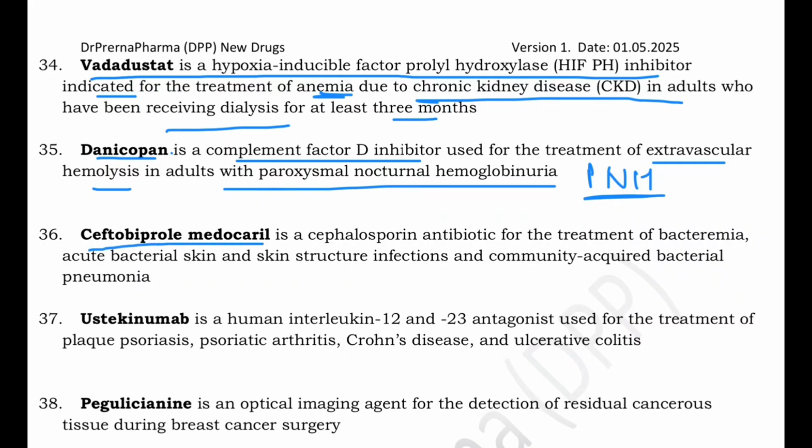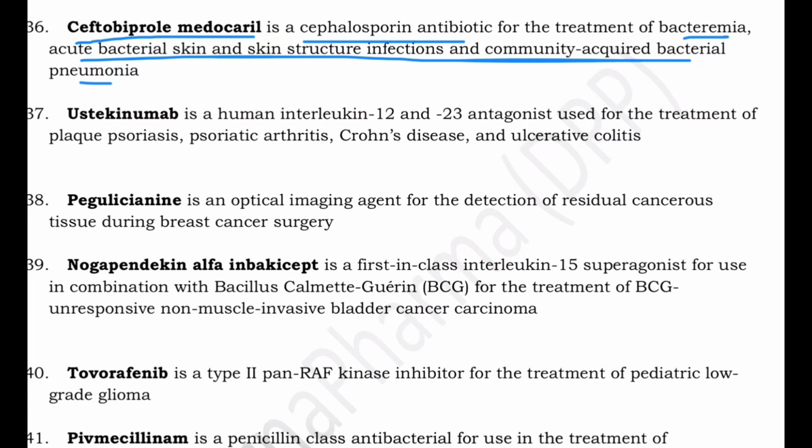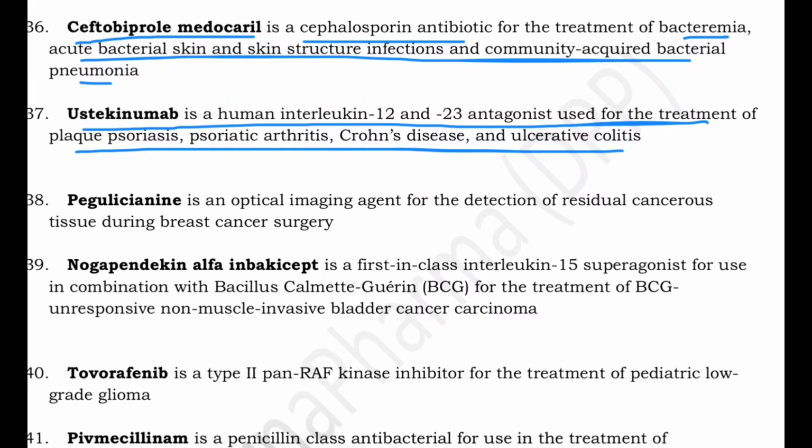Then ceftobiprole Medocaril is a cephalosporin antibiotic for treatment of bacteremia. It's a new drug and used in these infections. Then ustekinumab is a human interleukin antagonist used for treatment of plaque psoriasis, psoriatic arthritis, and Crohn's disease and ulcerative colitis.